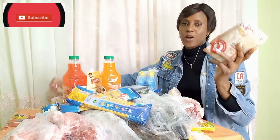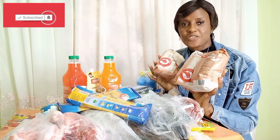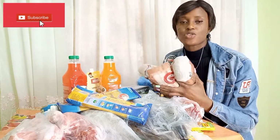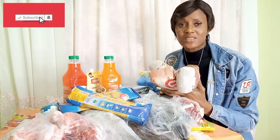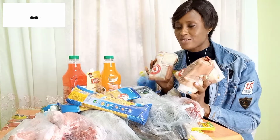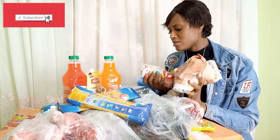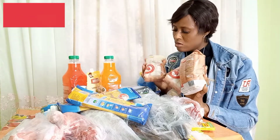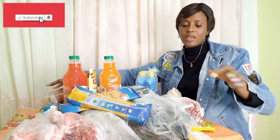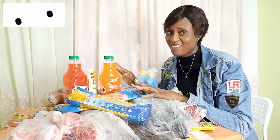I got 3 packs of rice. Guys, my previous video, I showed you guys this rice. And I'm beginning to love this rice so much. This rice is so good. It's even better than the one I was using before. So this one now is my newfound rice. I love this rice. It doesn't get soaked. It's very nice. And I love the way the seed are long. So I got 3 packs of rice. So far, these are all the things I got. 4,000 rubles, which is $69 right now.